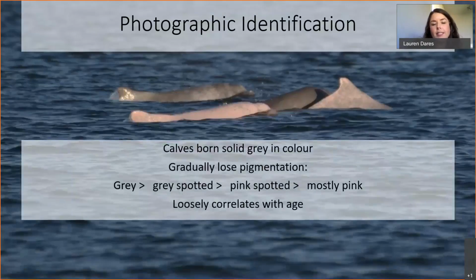So photographic identification is really important and has provided a ton of information about these animals. The first thing to note is that there are some very interesting pigmentation changes that happen over the lifetime of a Taiwanese white dolphin. You can see in this picture, there's one dark gray individual here who's solid. This is probably a pretty young individual. Calves are actually born solid gray in color, and they gradually lose this dark pigmentation as they grow older.